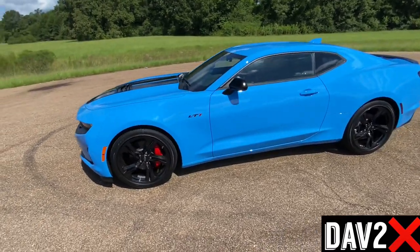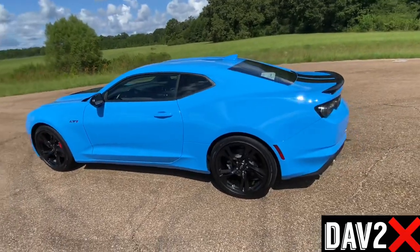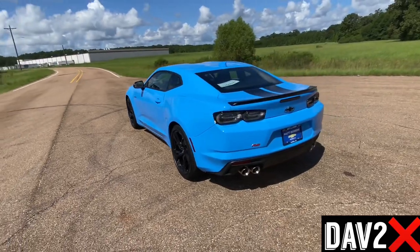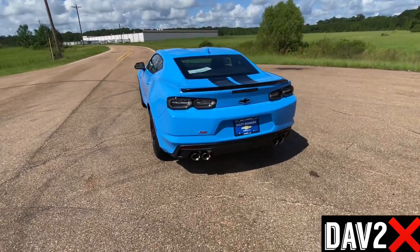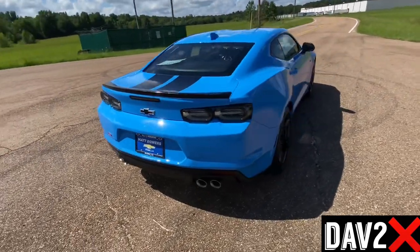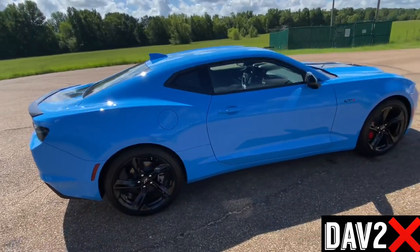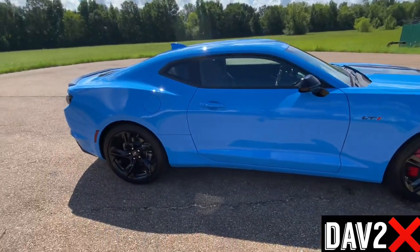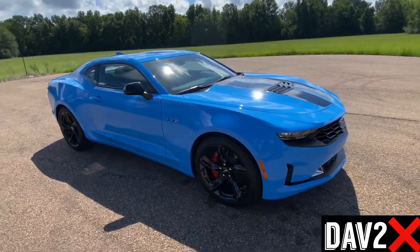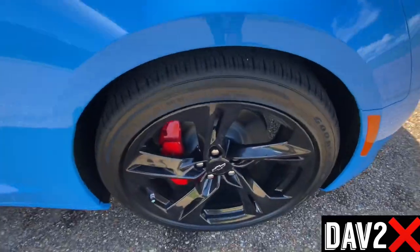That's the new whip, y'all. I went ahead and did the deal. It's brand new. I ain't even got 200 miles on it yet. I got it by Louisiana. LT1 RS package on it. That color is a rapid blue. Got a couple of upgrades and stuff on the car.